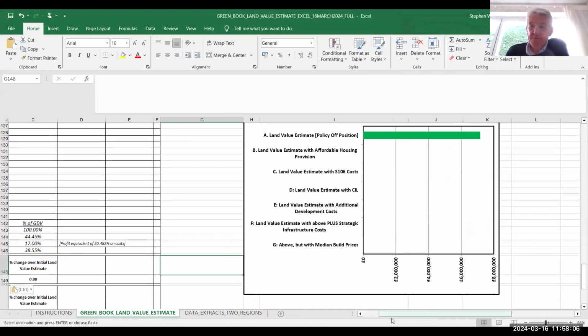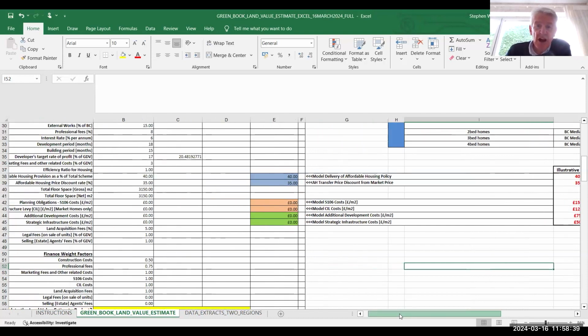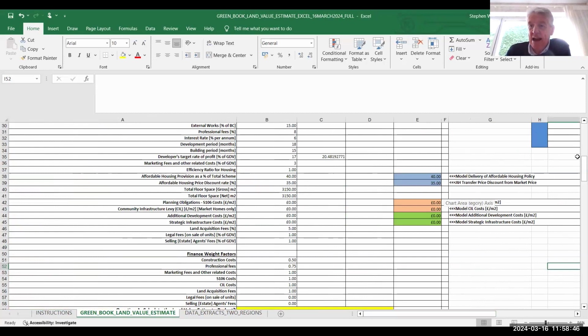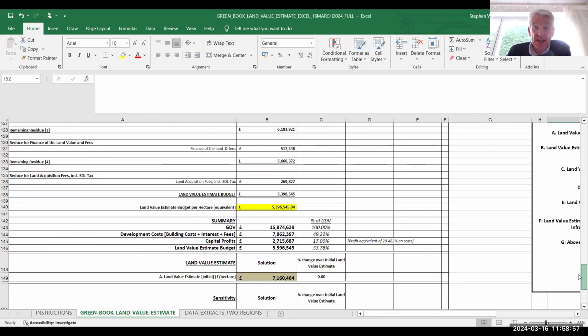Now, this spreadsheet then says, okay, let's introduce some policy. So these are the numbers. In Brighton, we want to deliver 40% affordable homes, and we're going to discount them to market value by 35% on average. That's the homes for sale, first homes, the 80% affordable homes as well, and then of course affordable homes for rent at around 55%. So overall, a 35% discount to market value. Because we know that value has now gone down, we're only collecting 65% of its worth, the land value here at the bottom should be lower, and it is.